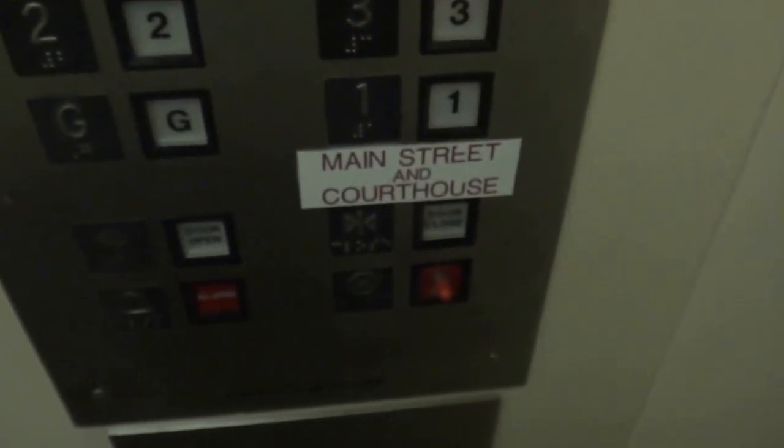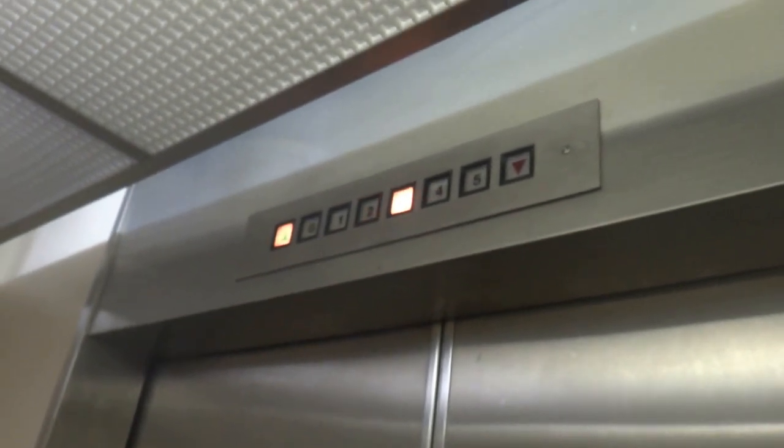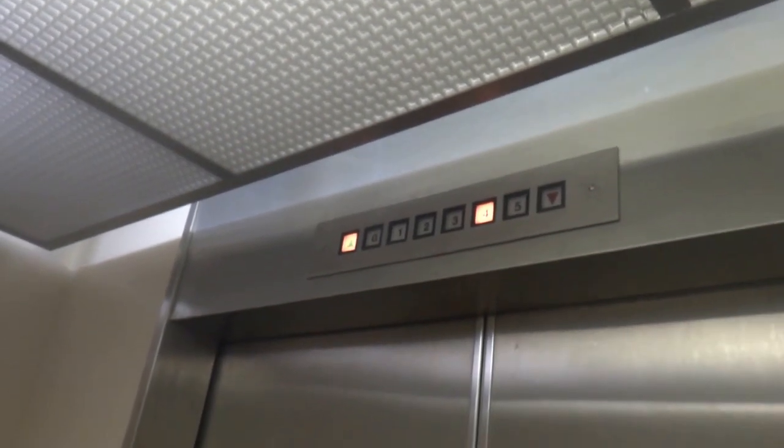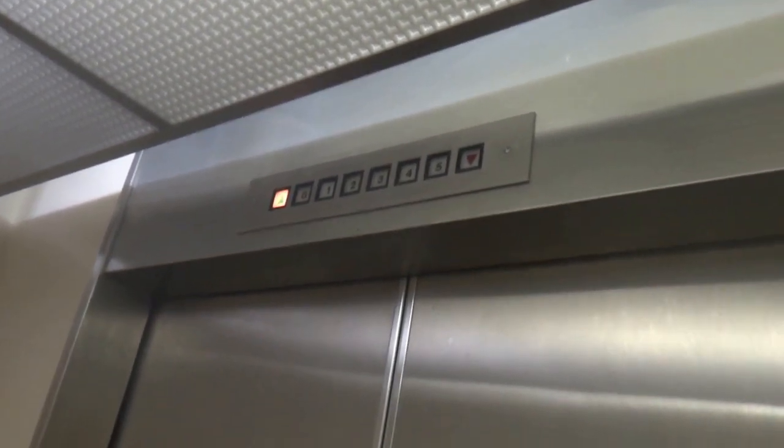Watch elevator behind you for open door. Oh, there's the open door. This is the elevator. I was burnt out. This is the elevator at the Montgomery County Courthouse parking garage in Norristown, Pennsylvania.